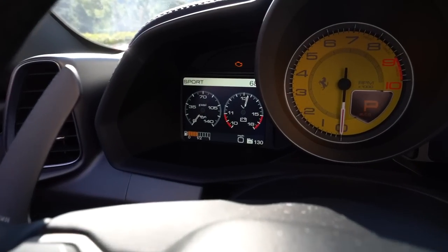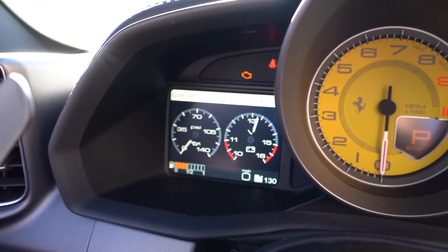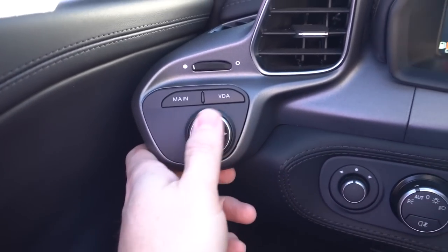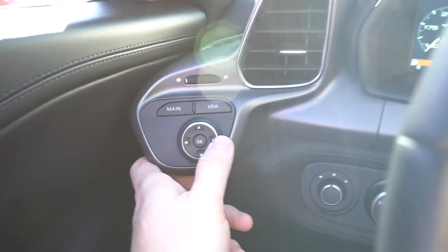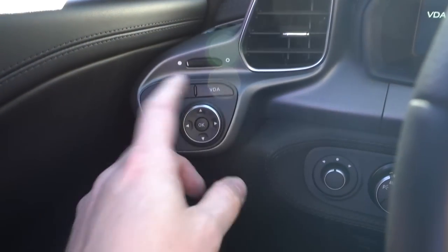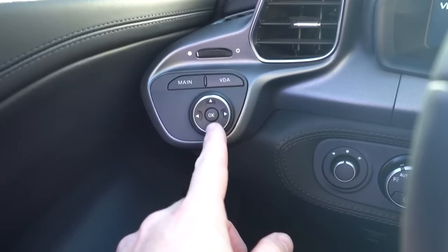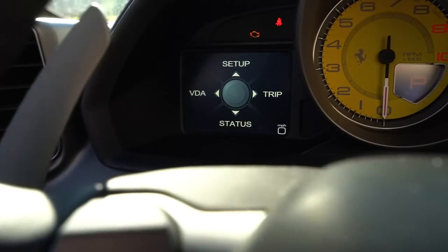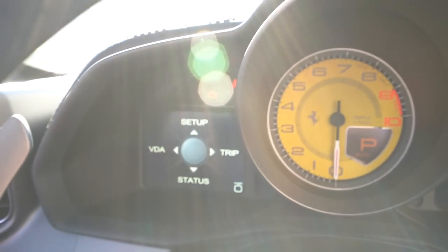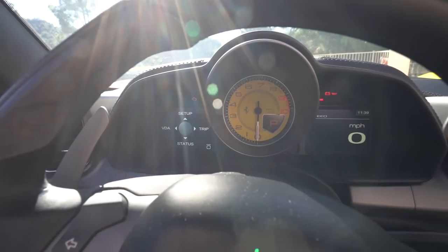On the left-hand side, we do have some gauges to tell you what's going on. The way to control those are right here. You have this circular button with arrows. So it's pretty intuitive, not too bad, reasonably okay to deal with. Pretty simple with only three main buttons and then of course an okay button. Basically, we have this setup, status, trip, and VDA. That's all you get, four different main functions of that display.